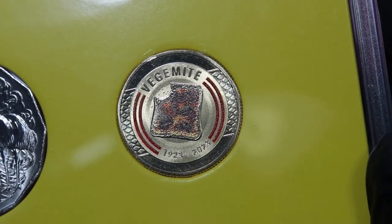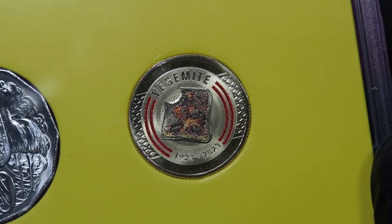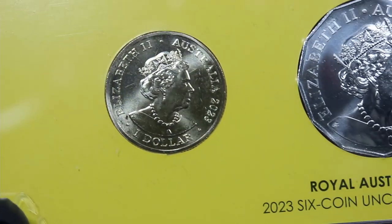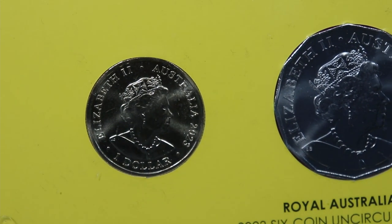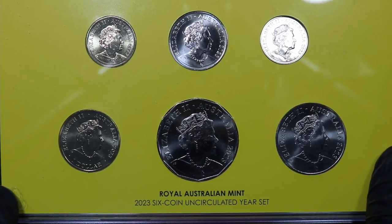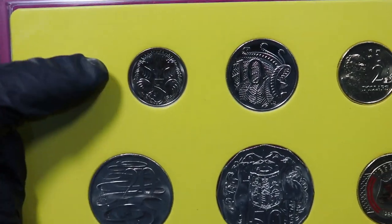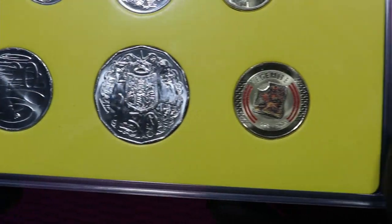Vegemite. You can put on toast. Obviously, that's why there's a toast with the Vegemite on this coin. And this is a $1 coin. Yes, and if you see, the queen is still on the coins of the set, although this set is 2023. It says 6 coin uncirculated year set 2023. Yes, and there's the 5 cent, 10 cent, the $2, and then 20 cent, 50 cent, and the $1 coin.